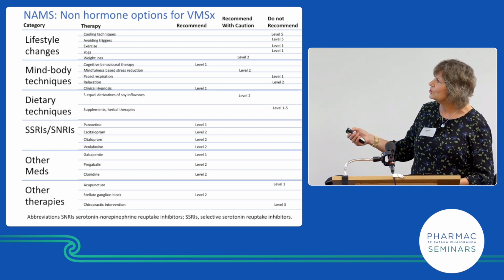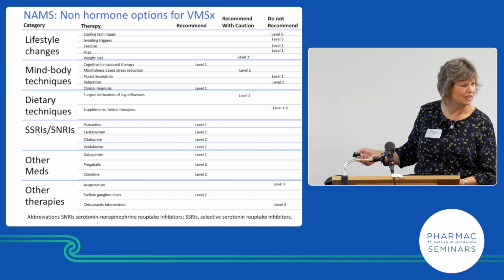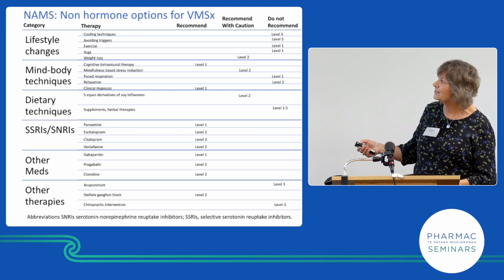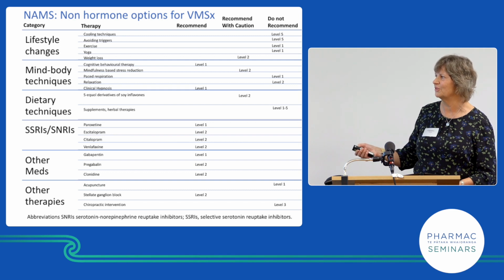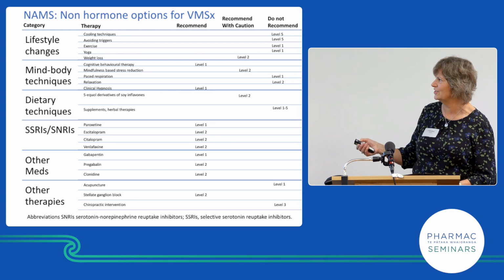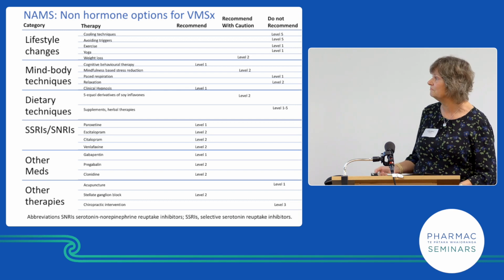So level 1, which you would actually recommend, look at all those lifestyle changes which don't actually seem to work, but we all talk about, CBT, and interestingly, hypnosis. And I guess that means finding a good hypnotherapist and having a relationship with them, but they are level 1. Things like relaxation and paced respiration don't seem to work. There's not much to be had from altering your diet. There's been a lot of supplements and herbal therapies, and basically there is no evidence. And people pay a lot of money for them. They're better to spend the money perhaps on getting a personal trainer and joining the gym.